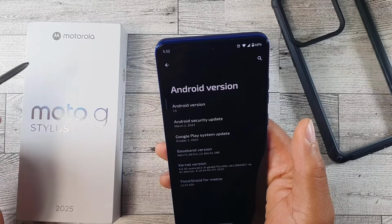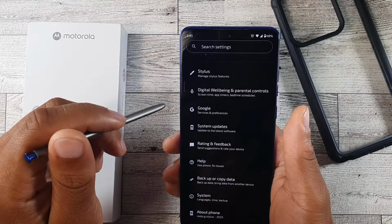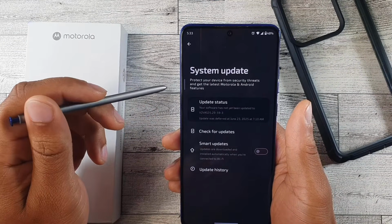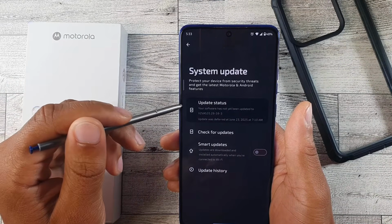So yeah, this is everything. Let's go into the updates. I'm gonna get to the screen real fast. I have my number and my SIM card information here, so I'm gonna get out of here for a second. And this is the unlocked version that I'm using right now. So we can go into security and system updates inside of the settings. I'm just going to click this for a second. It says protect your device from security threats and get the latest mobile and Android features.